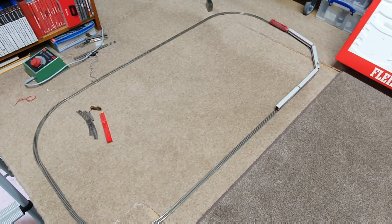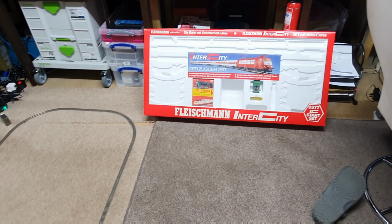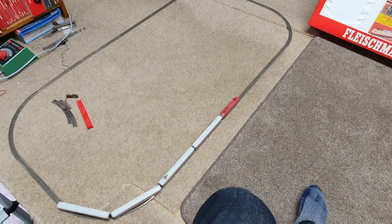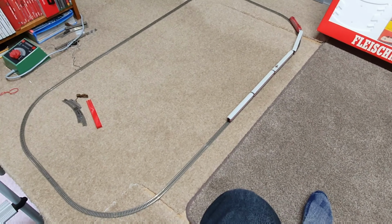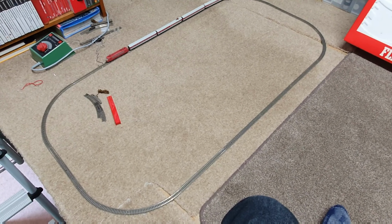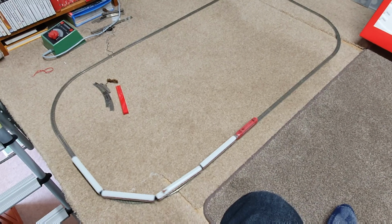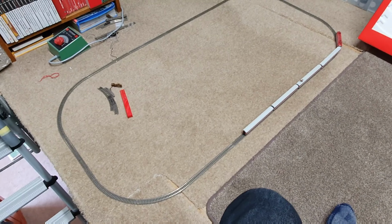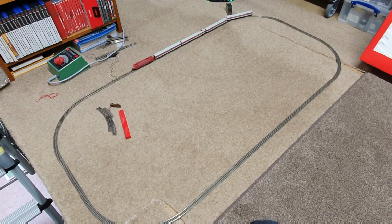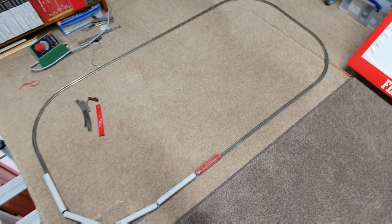Yeah, so overall, really impressed with this N-gauge set. Superior motor control, which I didn't expect. It must have a better type of can motor in the model. I'm not sure exactly what sort of motor's in there, but it's really nice. Anyway, I thought I'd give that a go, and probably put it back in its box.